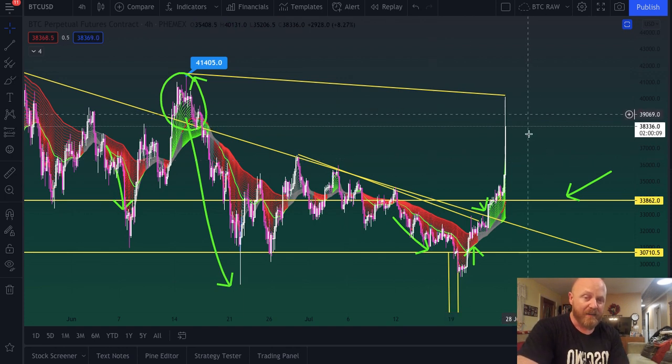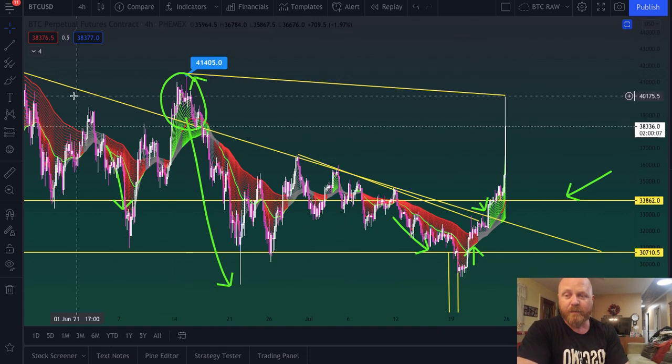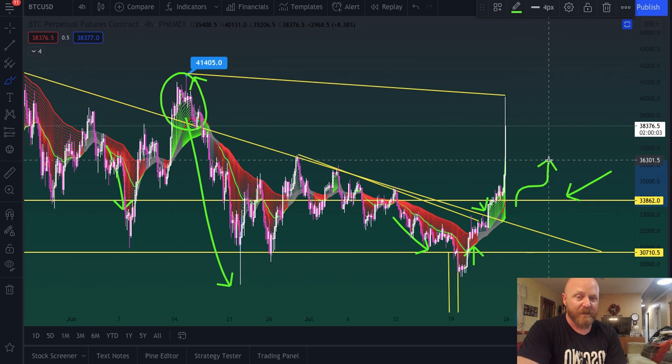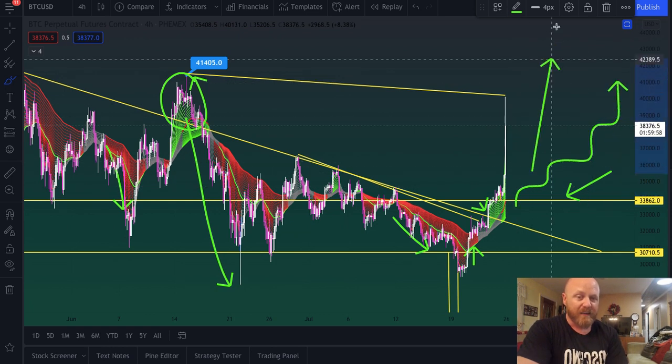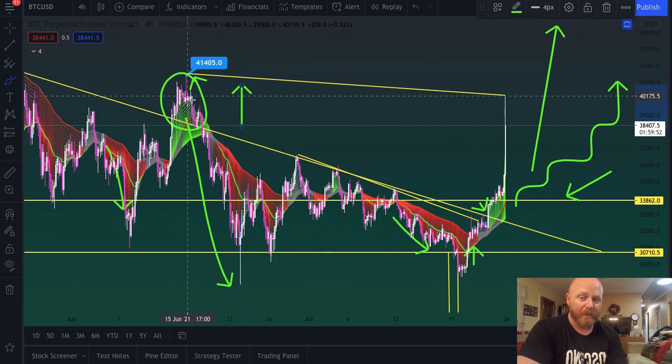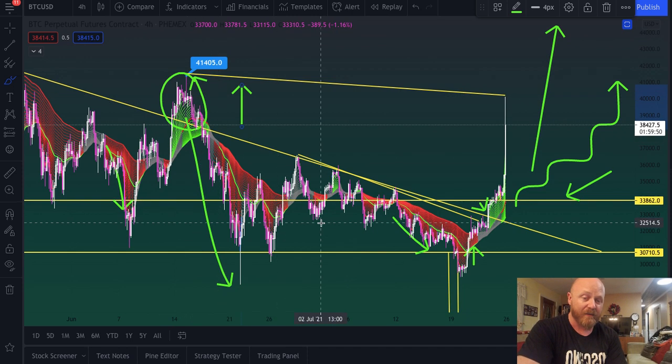You have a massive FOMO pump. Look, had this been more organic, like I told you in my previous video, I wanted to see us do this. This is what I wanted to see. 6,000 points like that and 6,000 points like that. That last 6,000 point pump literally led to a massive dump.